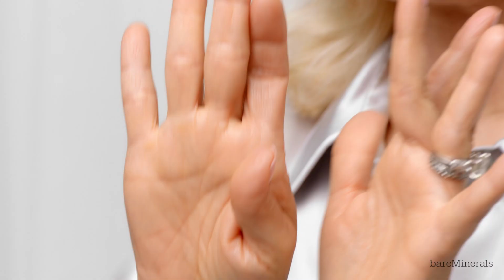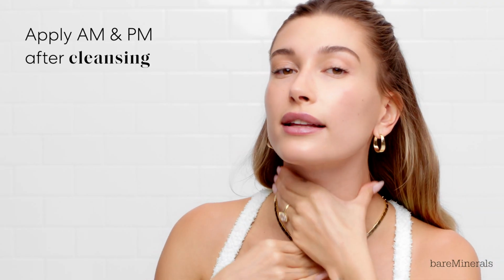So take a little bit, massage into the neck like so. You can go upwards too. Massage into the chest area.